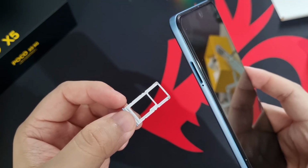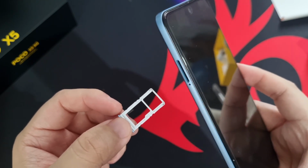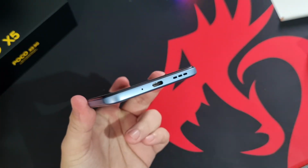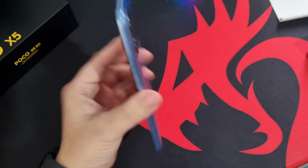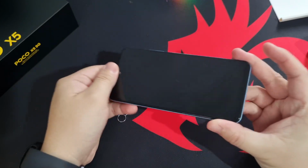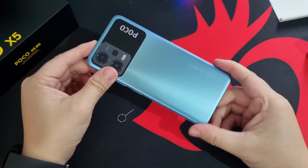Towards the left, we have a hybrid SIM card tray that can house 2 nano SIM cards or 1 nano SIM card and a micro SD card slot for storage expansion, depending on your preference. And down at the bottom, we have the speaker grill, your primary microphone, and the USB Type-C port for charging and data transfer. Overall, in terms of design, I think the POCO X5 does fit its slogan, which is everything just right. So let's now talk about the display and everything that comes in the package.